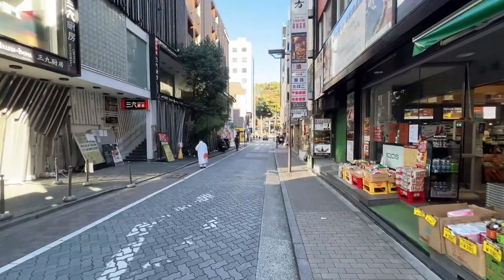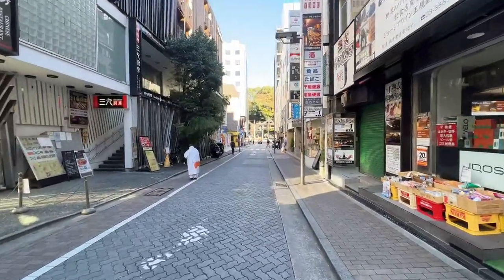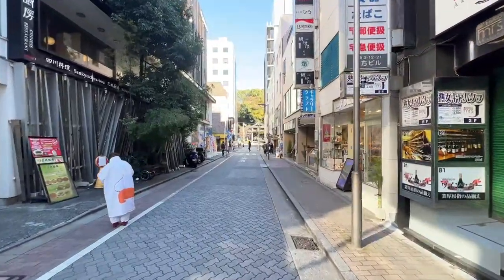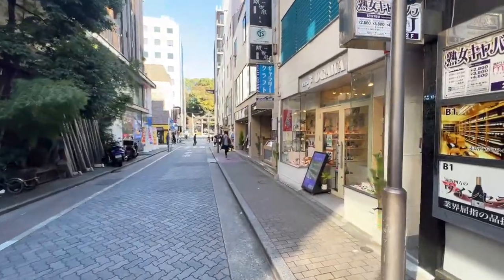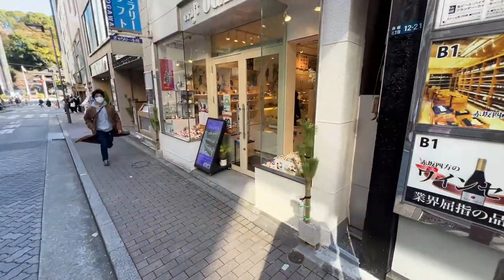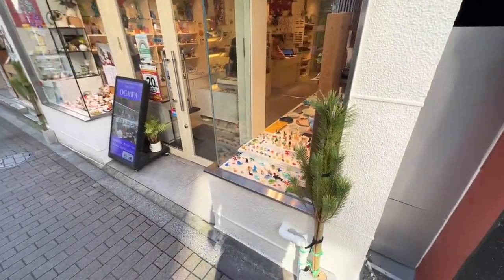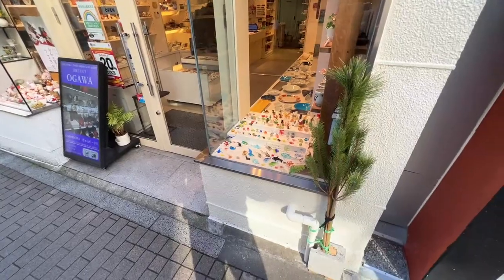Well, I have no idea. Oh, what's this? I just found a shrine. Somebody let me know. What the hell did I just find up here? We're gonna go visit. Oh, look at this little store here. Craft Ogawa. These are so cute. Look at that.